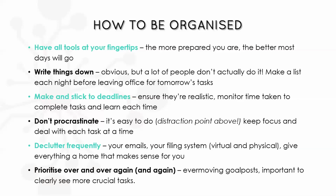Prioritize over and over and over again. I think we all know that in these office management jobs in particular, the goalposts constantly move and change. And I think it's really important to clearly see what your more crucial tasks are. When you write that list before you leave the office each night, it might be good to do a prioritization the next morning to look at it, because things may have changed overnight, as they tend to do, and you come into things you didn't expect, like leaky toilets again, and just look at it again and rewrite it. Or what I used to do was highlight stuff that I was going to work on for that day from that list, and again, make it realistic, but really keep reprioritizing, not overthinking it, but just going with your gut and what needs to be done first.